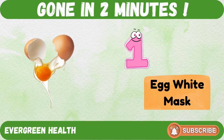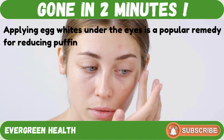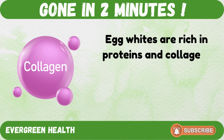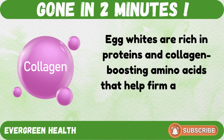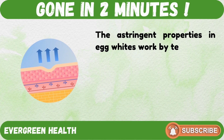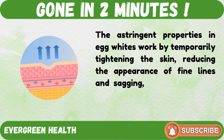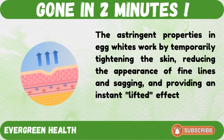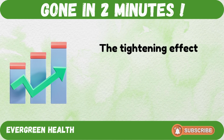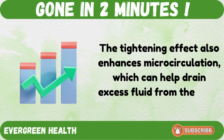Number 1, egg white mask. Applying egg whites under the eyes is a popular remedy for reducing puffiness and firming the skin. Egg whites are rich in proteins and collagen-boosting amino acids that help firm and tone the skin. The astringent properties in egg whites work by temporarily tightening the skin, reducing the appearance of fine lines and sagging, and providing an instant lifted effect that can make tired eyes look refreshed. The tightening effect also enhances microcirculation, which can help drain excess fluid from the area.